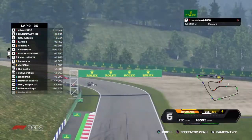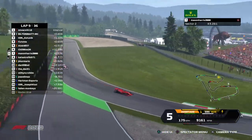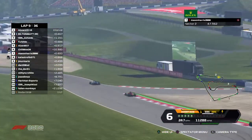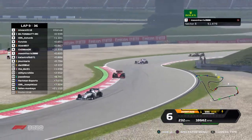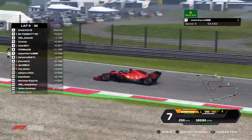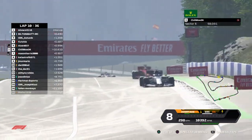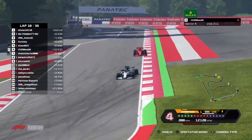Mason Harris, though, after that initial charge through the field, I think he's starting to struggle a little bit with tire wear, because he's just not able to get past Chilmo. And then, as you can see right now, Chilmo is actually starting to pull away from Catastrophic and Jamer Mario, and doing a very good job at it too. Let's hope he's not churning through his tires.